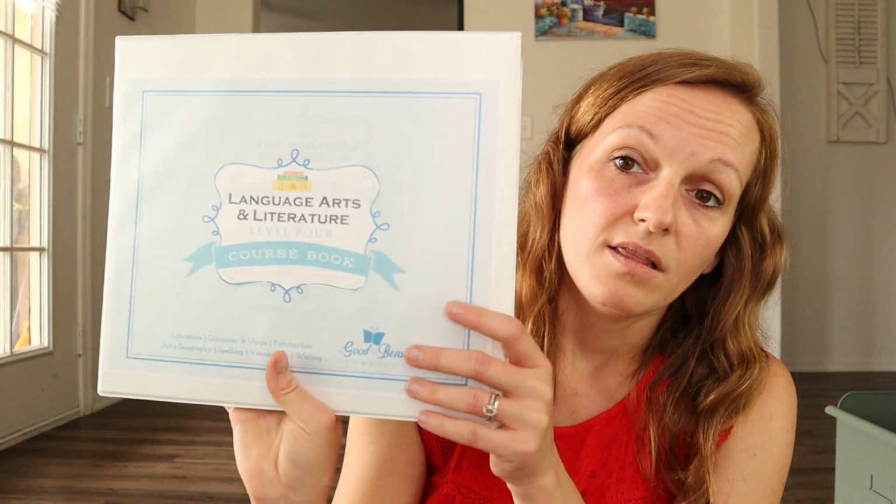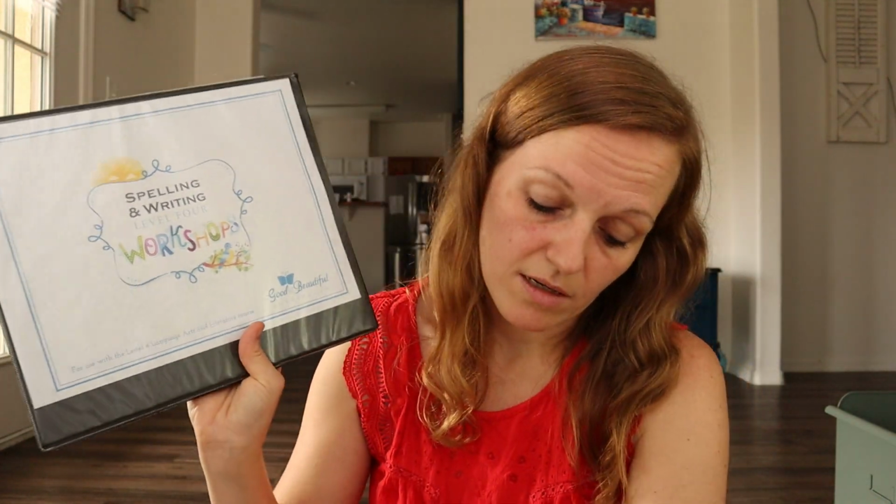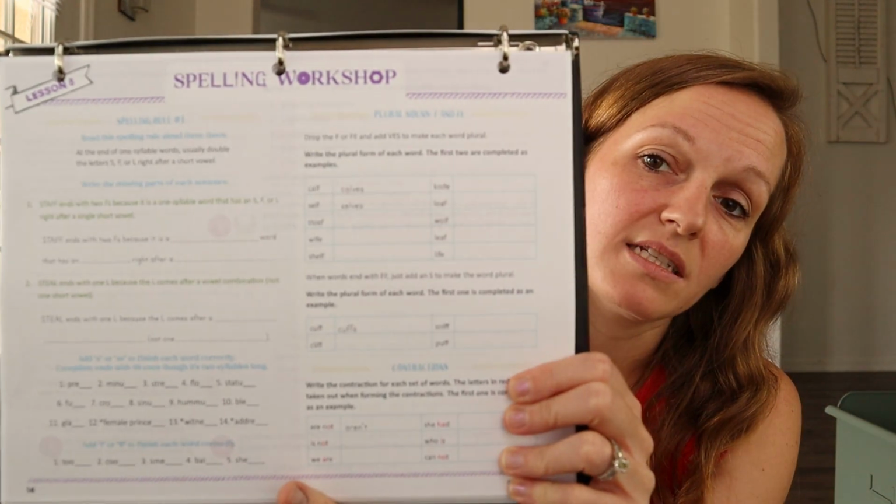Then he will be doing their language arts course book, as well as their spelling and writing for level 4. Now this basically complements the course book. It comes as a set, so he can practice little activities along with his actual course material.